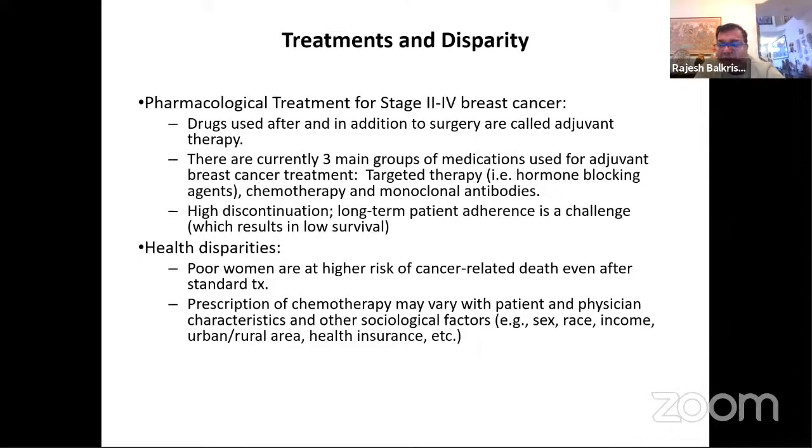But what we find in the US is that poor women, and believe it or not, even in the US, we have significant pockets of poverty, we do find that outcomes of use of these treatments vary amongst different types of women by their socioeconomic status and the type of insurance they have, and so on and so forth. So there are a lot of issues with equity in the use of these medicines. Next slide, please.